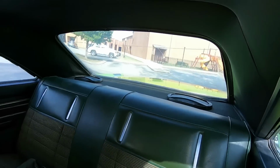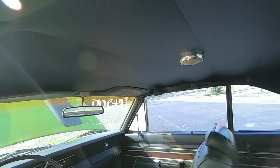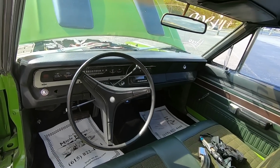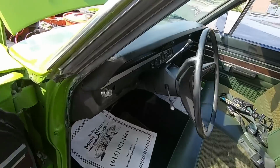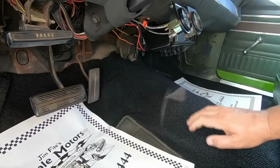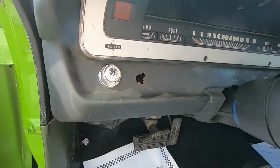Package tray looks pretty good. A couple speakers. Headliner, definitely good. That's a nice headliner there. Dash, a little faded, but it's not all cracked up. Almost asked y'all to place your bets on the horn. I forgot it was an all-in-one. Definitely changed the carpet out here. The dash has got a hole, probably where they had a switch or something.